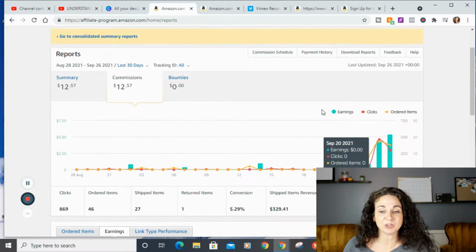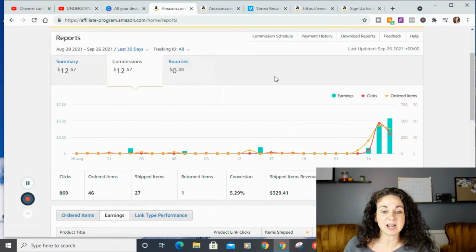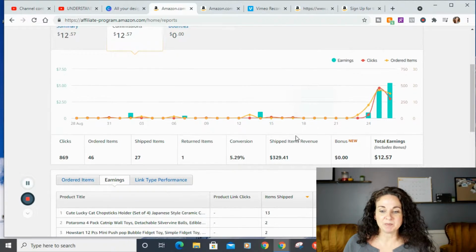So this is what it looks like. And you can create tracking IDs that will actually tell you exactly where the traffic came from. I've not done that because most of my stuff comes directly from TikTok when I post a link in my bio, which they will all show as coming from that same link in my bio. So it doesn't really matter where they come from. They're all coming from the links in my bio. But that's what that looks like.